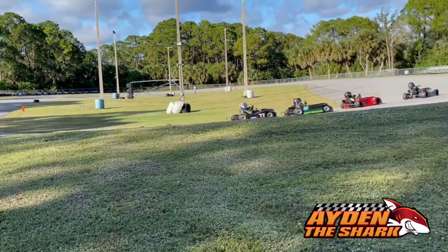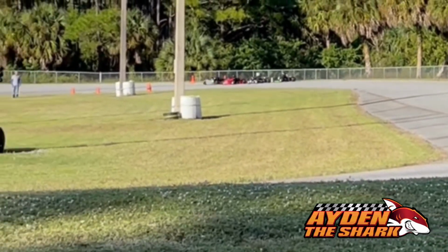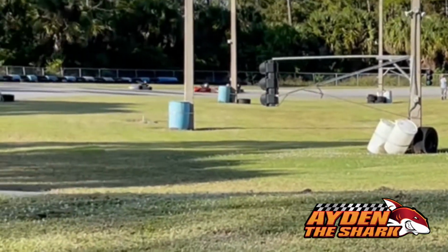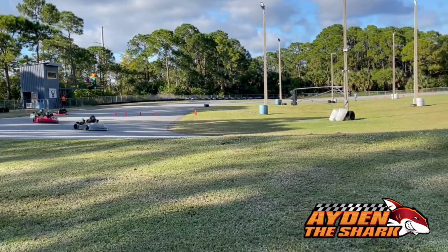We started in 5th. Ayden does a good job here in turns 1 and 2. I passed Sebastian and I got into 3rd because I passed number 22 too. On the first lap, we're already in 3rd.